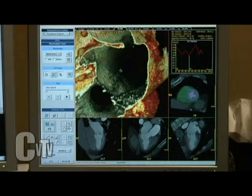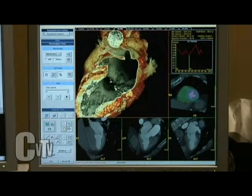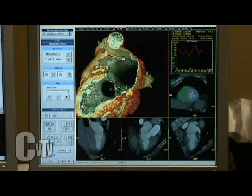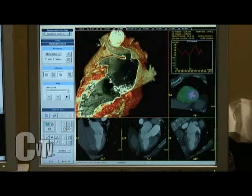We also can look at the mitral valve. Now I'm slicing the heart open, and we're slicing it right through the left ventricle here. There's the aortic valve seen from below. This structure right here is the mitral valve. Up here is the left atrium.